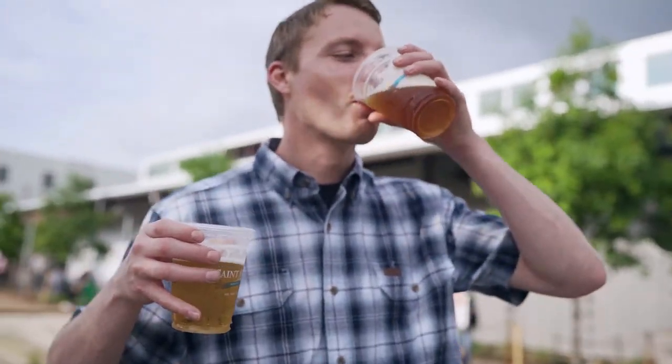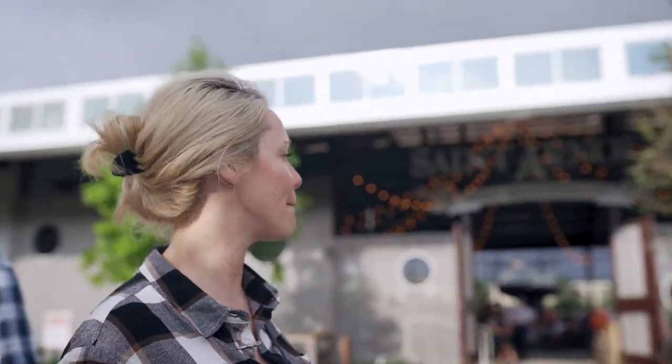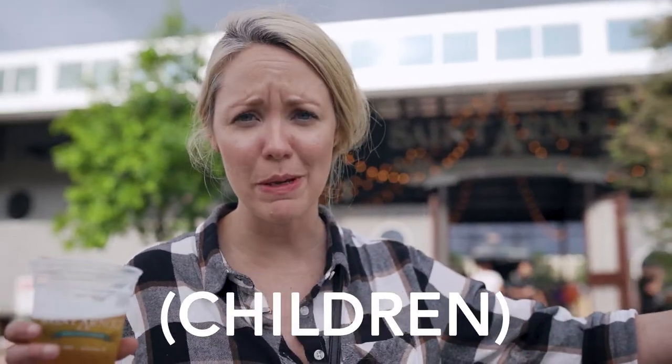So the St. Arnold's Brewery is one of the biggest ones that we've visited so far on our Show Us Your Brews tour. We are very happily surprised by how incredible the food is and how awesome this beer garden is. That beer garden though, they even have a little maze for tiny people. So if you're tiny, get on in there.